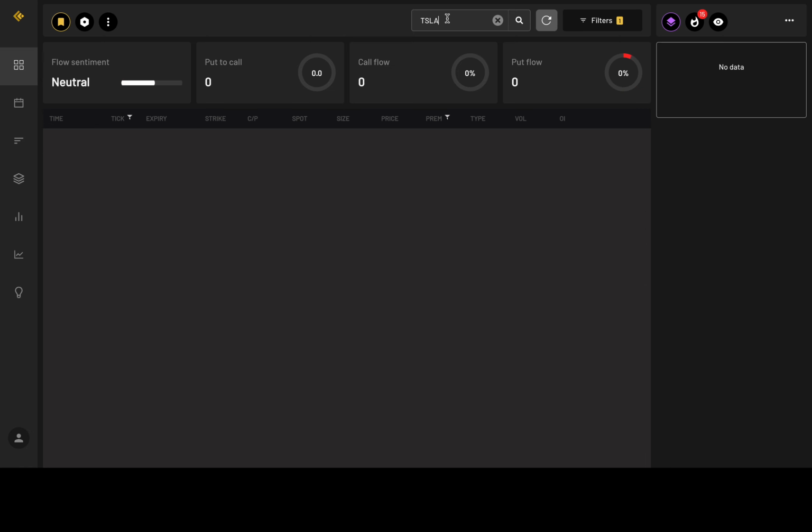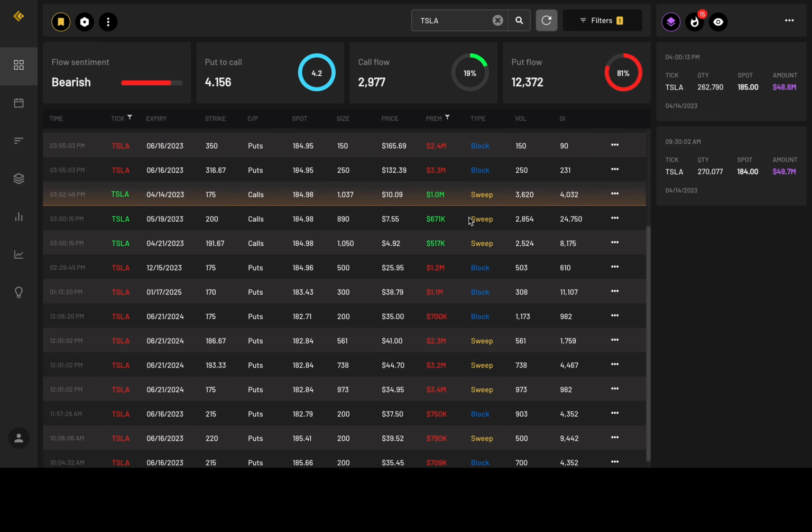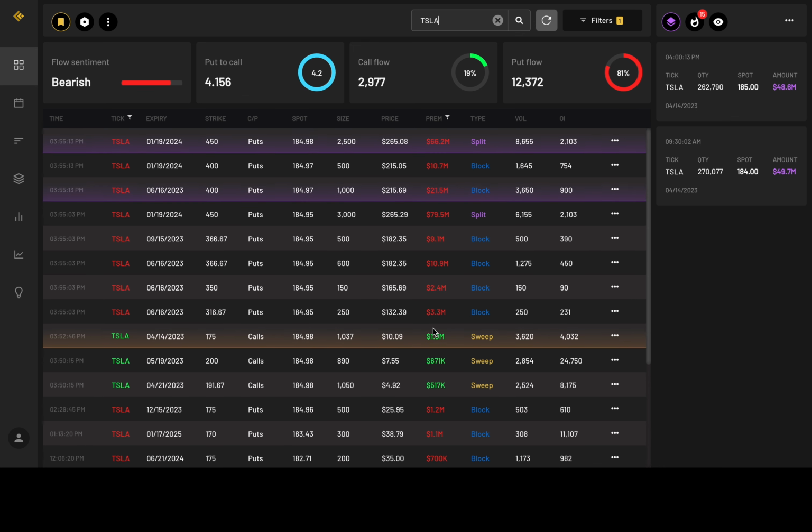Tesla, 81% in the puts. Look at these block orders and split orders. Now, I kind of like this. I think for Apple, they could do better though, but I think it's worth paying attention to with these block orders. This 21.5 million, 400 strike price for puts, okay? 10.7, this is a split order, 79.5 million. That's what I like to see. 450 strike price, very in-the-money puts, okay? So yeah, usually seeing orders like that means a big move is coming. So definitely keep your eye out on Tesla this upcoming week, all right?